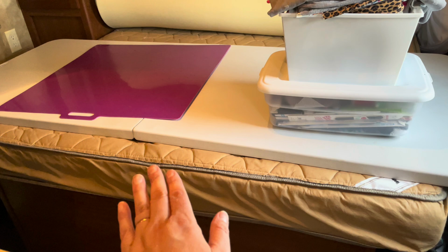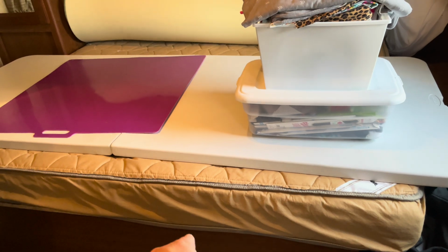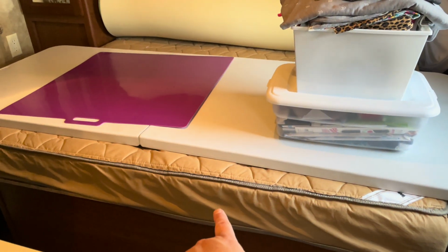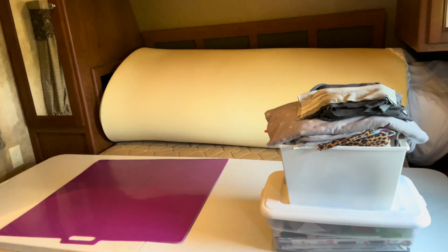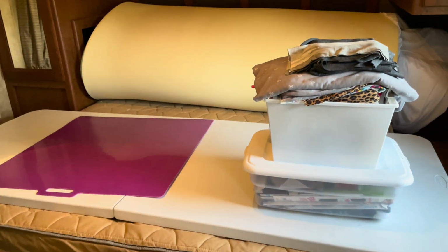This table is the table I had in the office anyway. This is what I was using to cut on anyway. The only difference is now the bed is the legs. So I have this here, and this will for sure stay. We have the mattress that came with the camper, and then we added memory foam and a mattress pad just to make it more comfortable. And so I just rolled those up. So that's what that is for now.